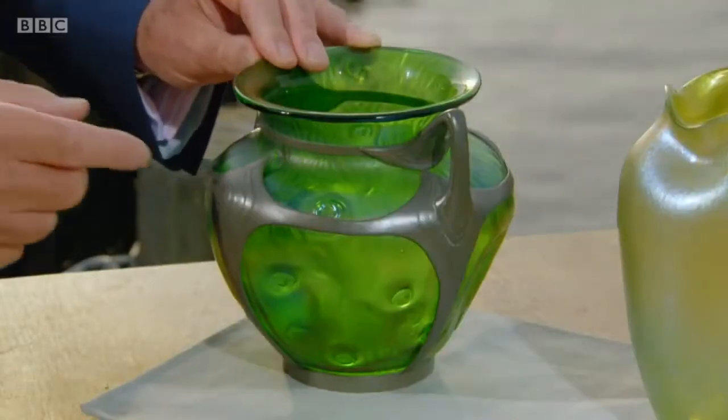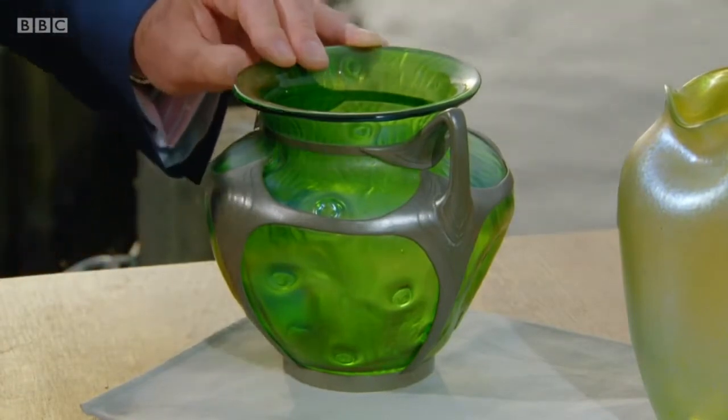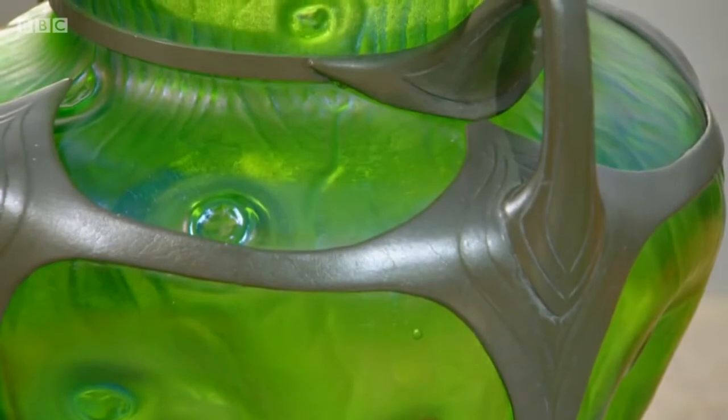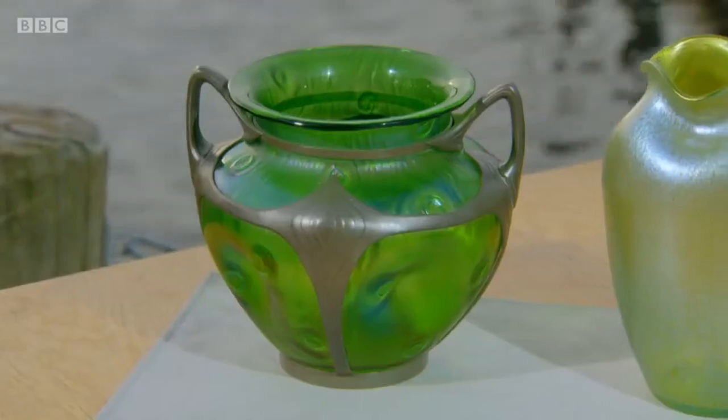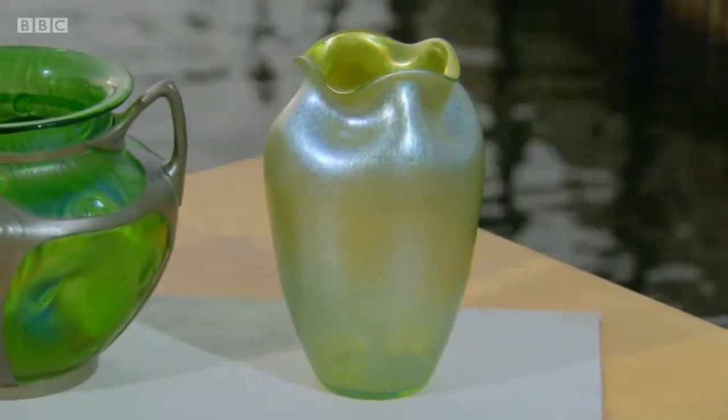So the first thing I notice when I look at this vase is that it's moulded. And it's moulded with, I'm not sure, are they peacock feathers or whether it's emulating the trunk of a tree. Either way, the inspiration is nature. And nature was fundamentally important to a lot of Art Nouveau design in 1900. And both these vases date from much the same sort of period.